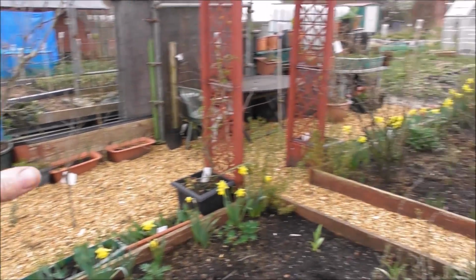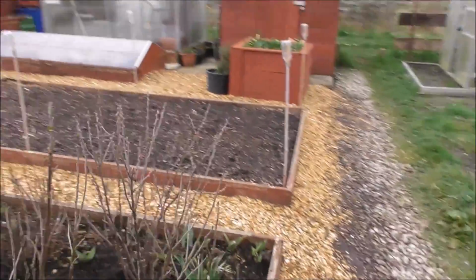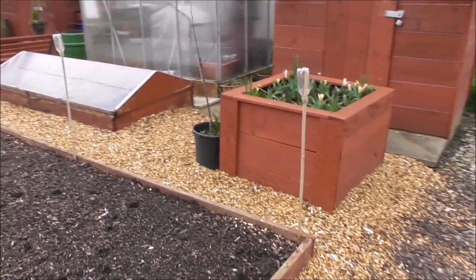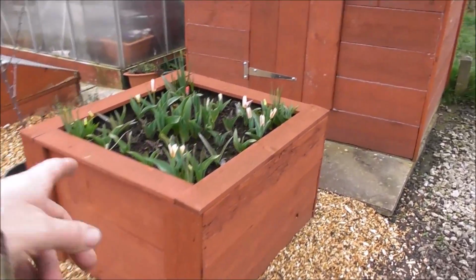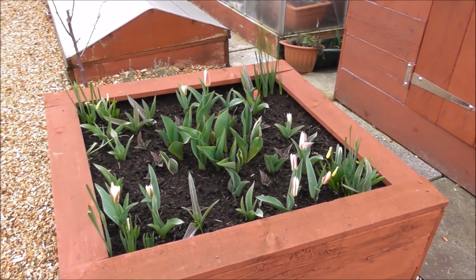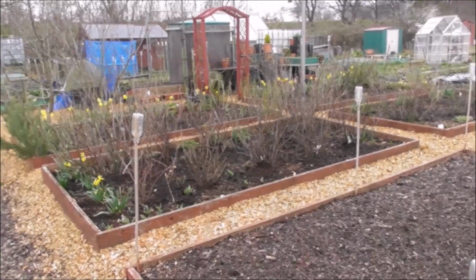So we've actually done all the front part of the plot, given it a good coating. So we're good to go now for spring, and I'm quite happy with this. Some nice tulips coming up here as well. So yeah, that's what the plot's looking like at the moment, folks. It's looking pretty good. It's looking a lot tidier. It was very, very miserable. The paths were worn and dirty, and now they're absolutely all shiny and new. So I'm really chuffed about that.